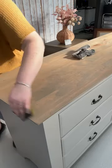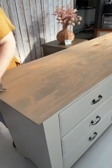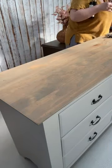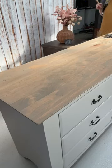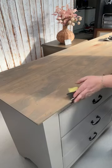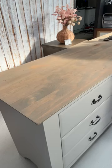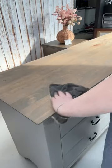Don't forget to do your edges. We want all of them feeling nice as well. That feels heaps better just there. Come around. I'm just going to do this edge up here, and then we'll come around the front. Don't forget your edges. There's nothing worse than having a really nice soft top, and then you're running your hands along, and you realize all those edges haven't been finished. Like so. Run our cloth along the edge as well.